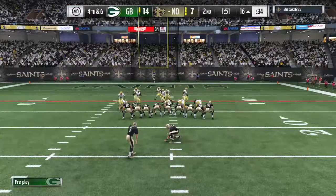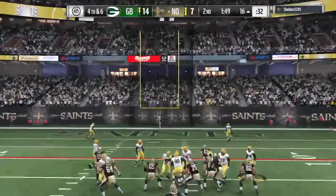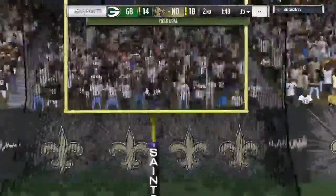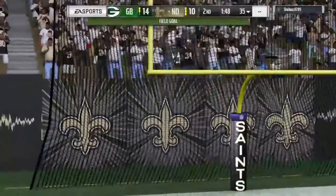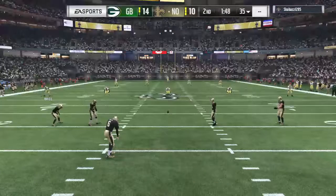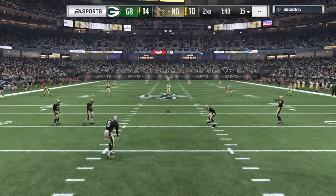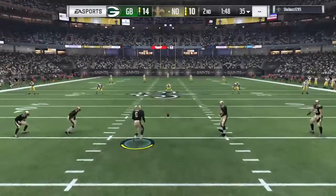So now on 4th down, Sean Payton's going to turn it over to the field goal unit. From the right hash, this from 33. And his kick is good. And they'll cut the lead back down to 4 now at 14-10. So a good snap, good hold, and that one's right down the middle. Never in doubt. Just the way you used to hit them, Brandon.